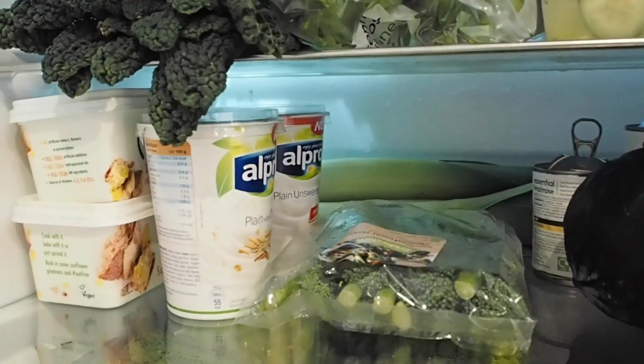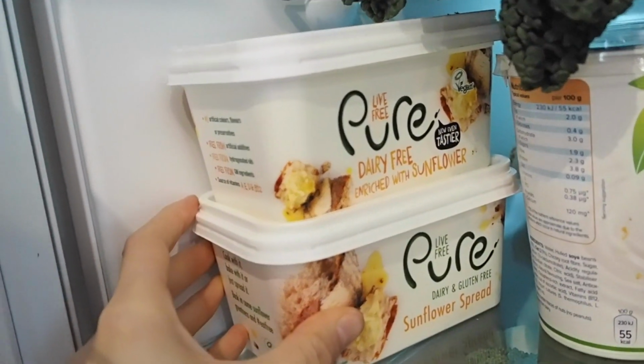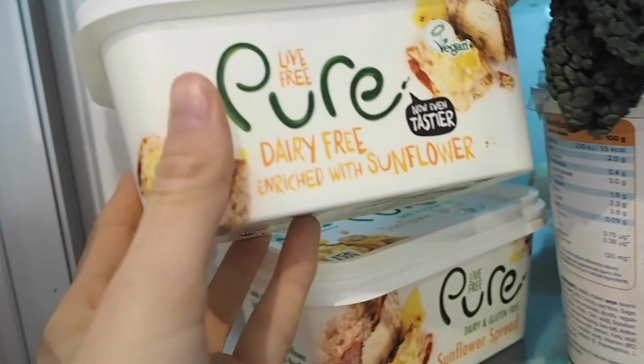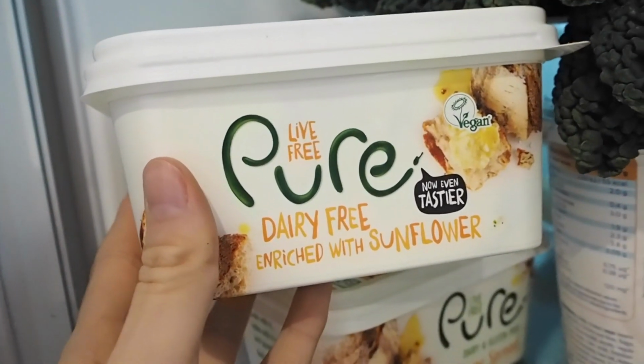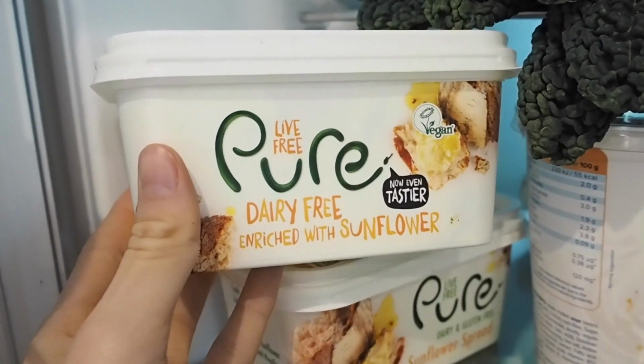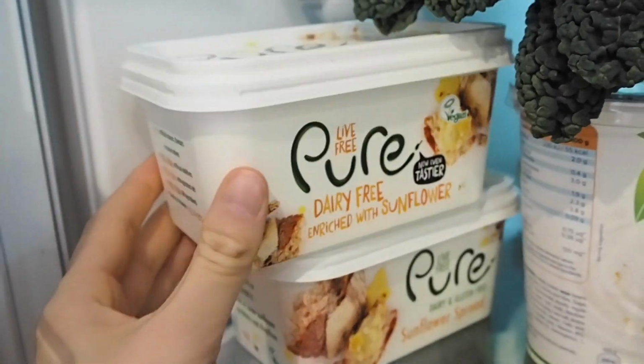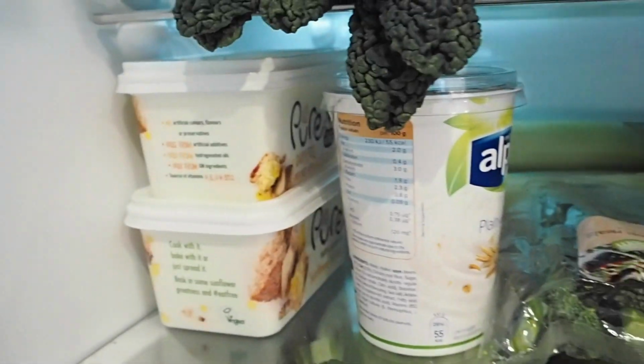And then over here we have butter, vegan butter that we use. I don't know why we have two, I think I just bought too many. This brand is really good, and we just use it sometimes in cooking, but not that much, mainly for toast or baking when I bake occasionally.